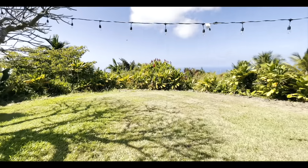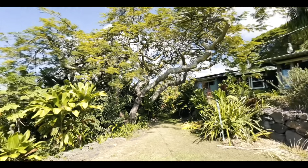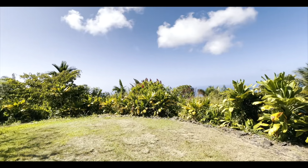Which one? No, I can't remember the name of that. It's a bush. I don't really know what they use. You'd have to ask my mom. You guys met my mom?